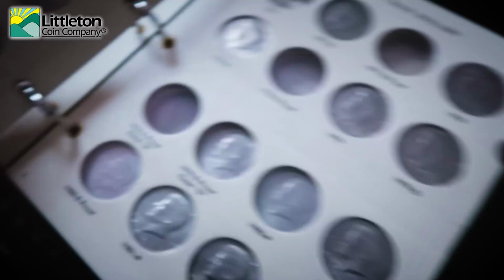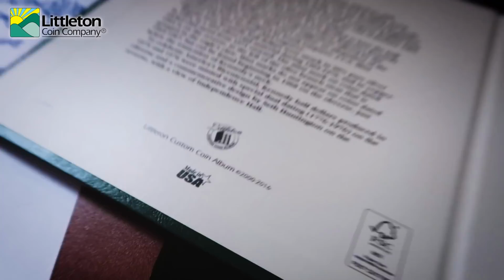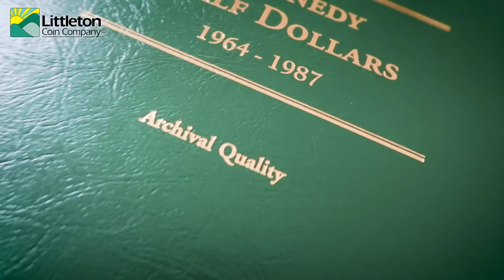And yes, they got spots for the proof coins on most of these books. So man, this is awesome. Thank you so much to the Littleton Coin Company. And these things are made in the USA, baby. Archival quality. Now, in my opinion, guys, these are the best quality books that you can possibly get, the best quality books to keep your coins safe.